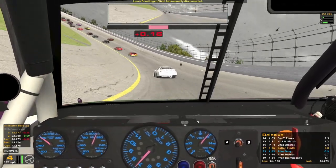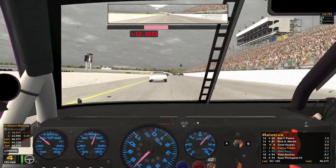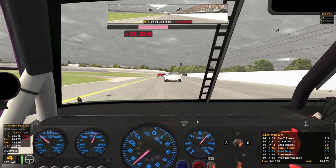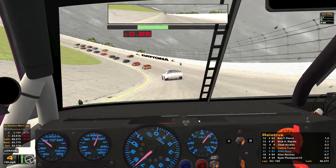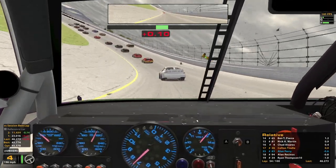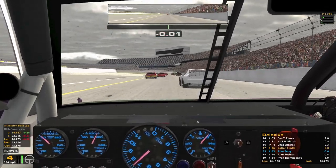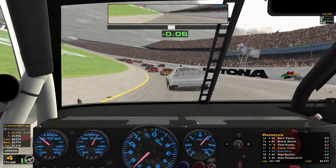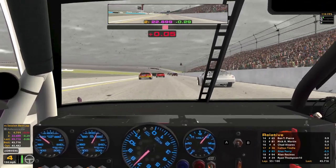Something that I did before this race is actually move my brake bias forward just so I can brake harder. That's the kind of thing you do preparing for a super speedway race. New fastest lap, hot dog.